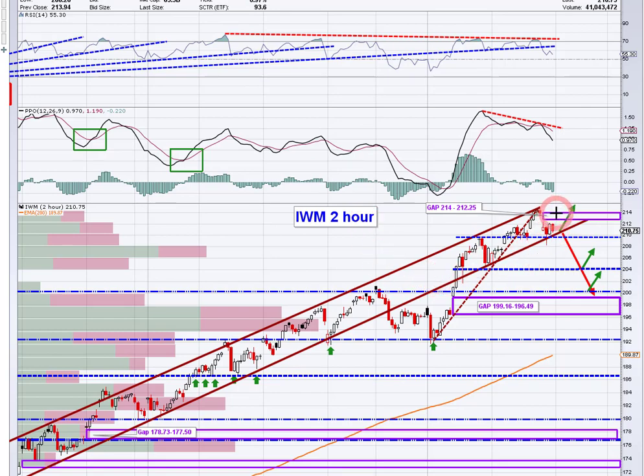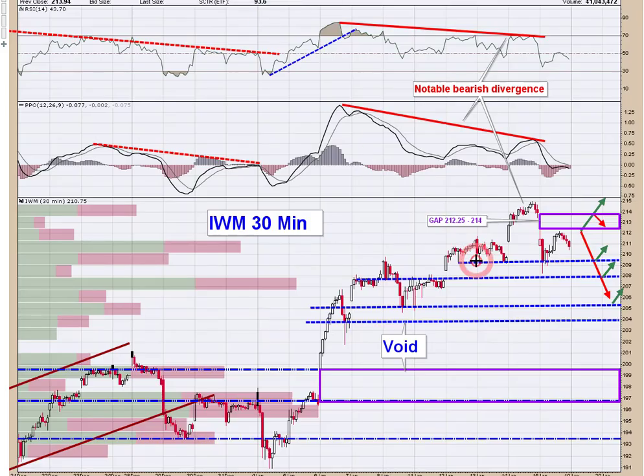IWM is set to open above 214, so gap completely over this other gap, and then there'll be a gap below. I think you've got to stay bullish above 210 and this channel line. If it breaks below, then I think you can take a tactical short from 210 down to 204. Not a ton of support down in this area. I think you'll get a move down towards the 206, 205 area.